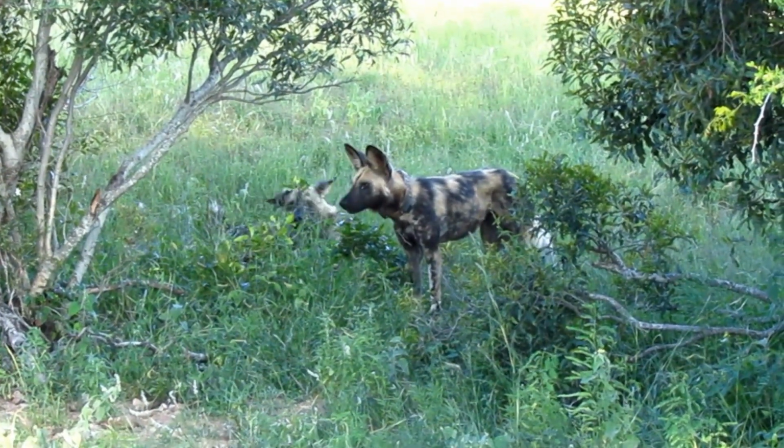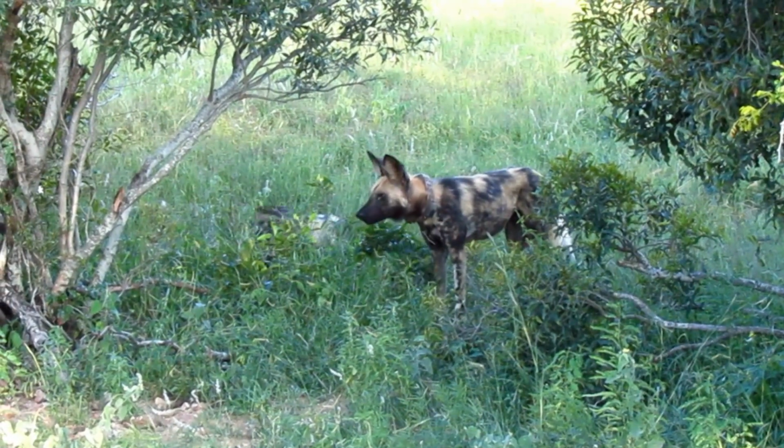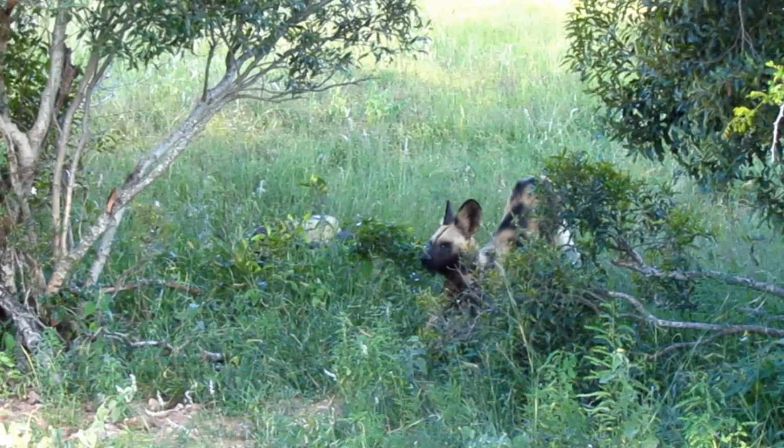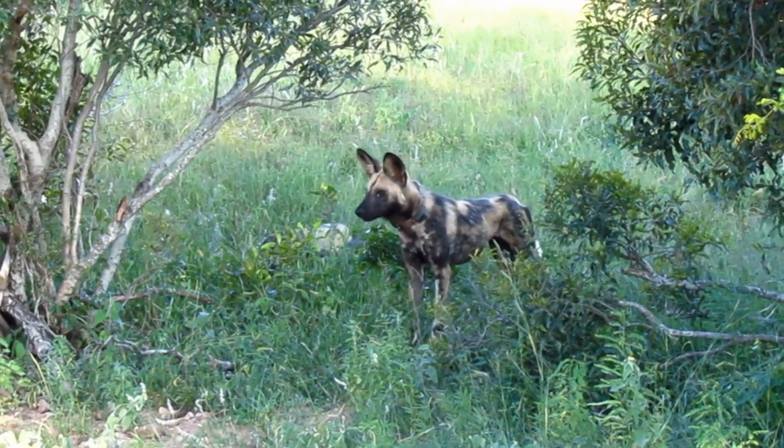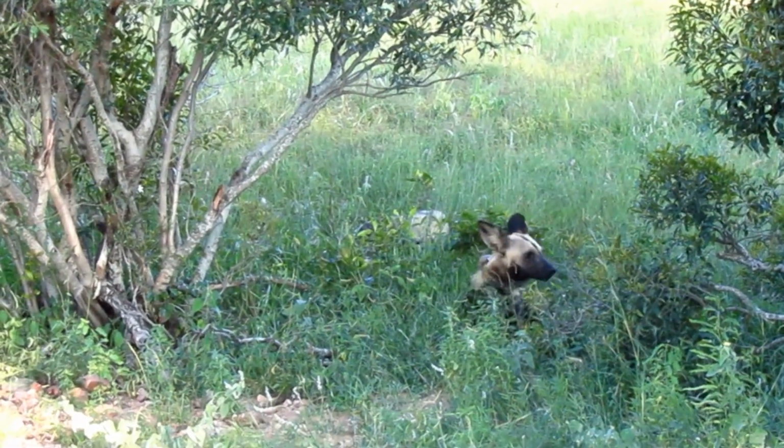Every few minutes one of them would stand up and cause some excitement amongst the tourists, but then they would normally get back down almost immediately. That one that's just about to lie down has a tracking collar, which I think means this is the leader of the group. It's normally the leader they put the tracking collar on.